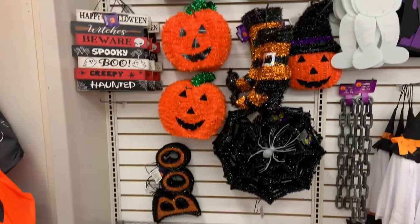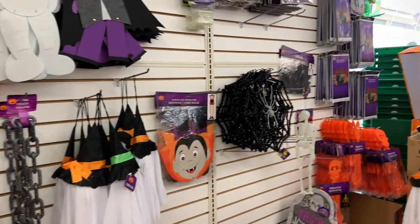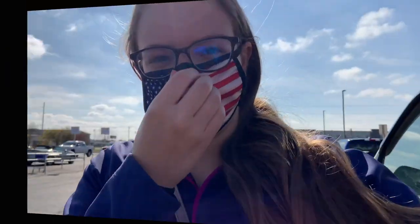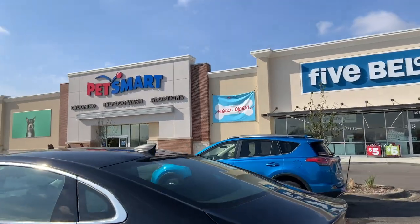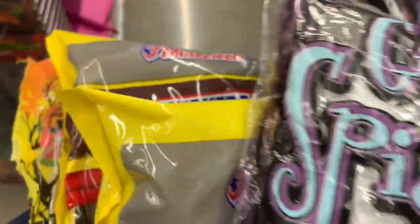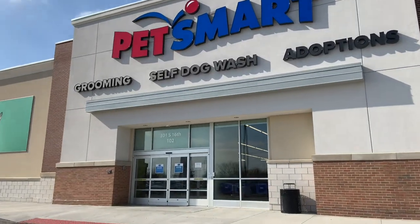Right, just got back in the car from Hobby Lobby, and now we are gonna head to the Dollar Tree. So we found some stuff at the Dollar Tree. They also had a lot of Christmas stuff, but I was able to find some Halloween fall type stuff. So right now we're gonna head to Five Below and PetSmart. They're both right next to each other. So we're gonna go ahead and see what we can find. All right, we're here. I'm gonna head into Five Below first and then we'll head over to PetSmart. So I did find some spider webs and I got candy for myself. Right, now on to PetSmart.